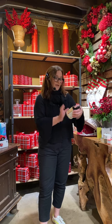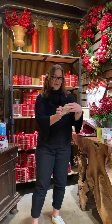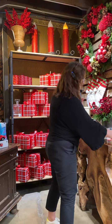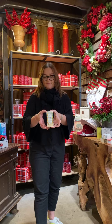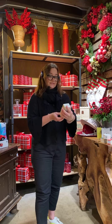And we have the hand soap, liquid soap. We have a perfumed solid soap. There's an eau de toilette. This is the hand cream. Beautiful, beautiful packaging on all of it. Just makes such a wonderful gift. This hand cream is $16.99.